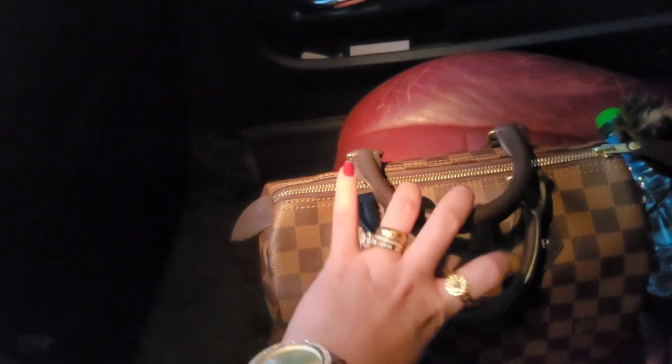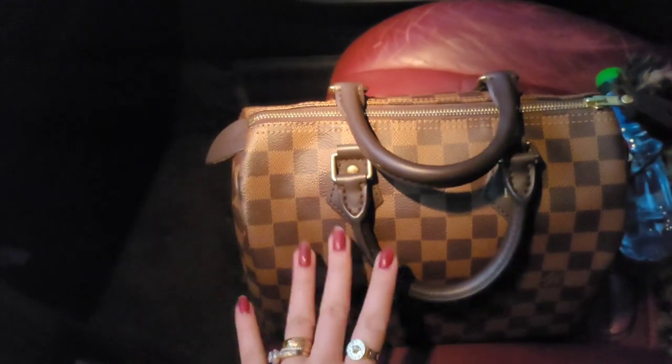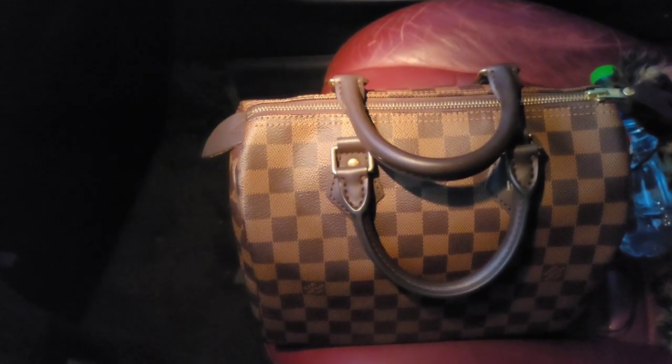I don't like carrying big bags with a strap. I love small bags with a strap. That is why I chose this. So I hope I really helped you in choosing which one. Is it Bandouliere? Is it Classic?